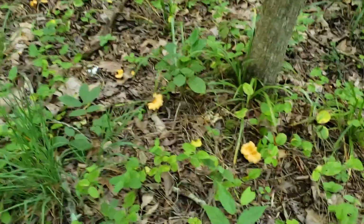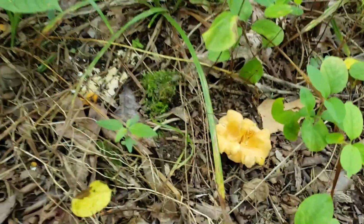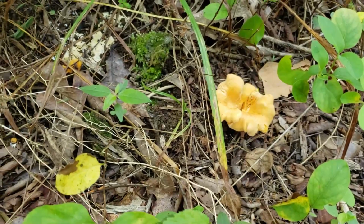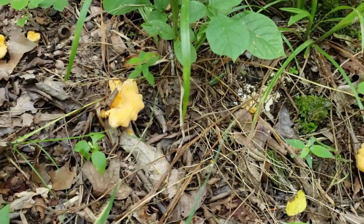A lot of them are pretty small, so I'm not going to take them yet. But I will take some of those bigger ones. So these have been positively identified by someone who is a mushroom connoisseur. Otherwise, I wouldn't be picking them.